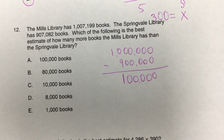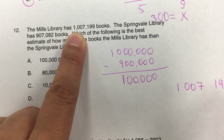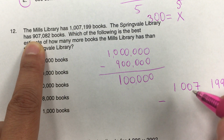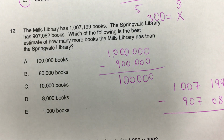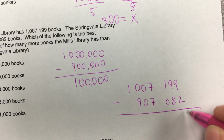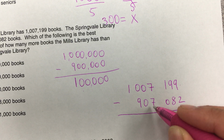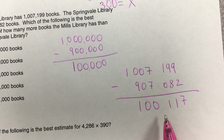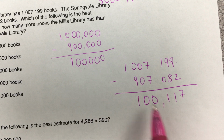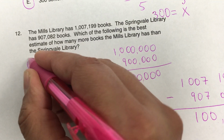You can also just subtract the total to see how it looks. Subtract the 907,082: 9 minus 2 is 7, 9 minus 8 is 1, 1 minus 0 is 1, 7 minus 7 is 0, 0 minus 0 is 0, and 10 minus 9 is 1. So if you notice, it's very close to the estimation that we had here, which is 100,000 books. So that's the one that makes most sense, which is letter A.